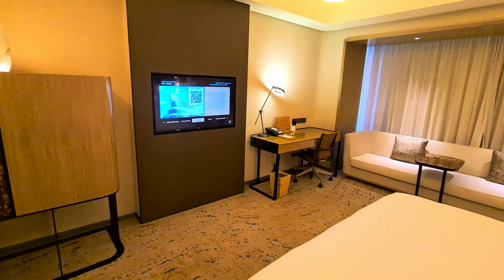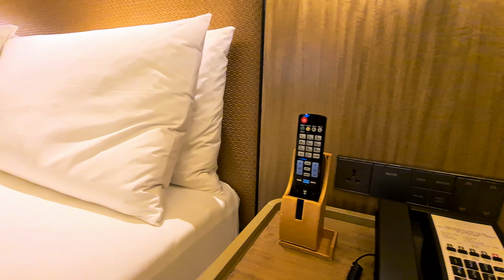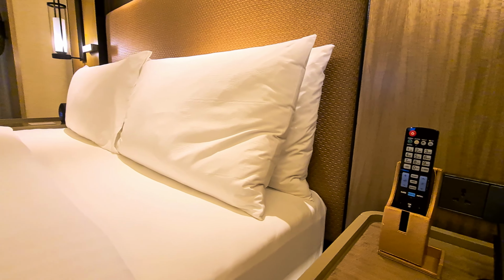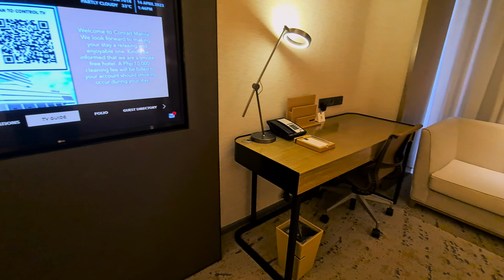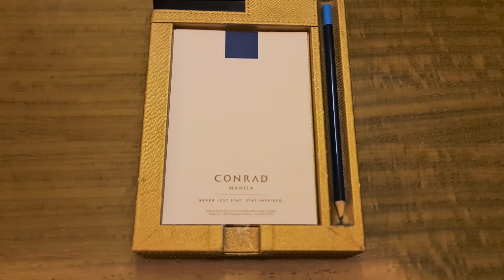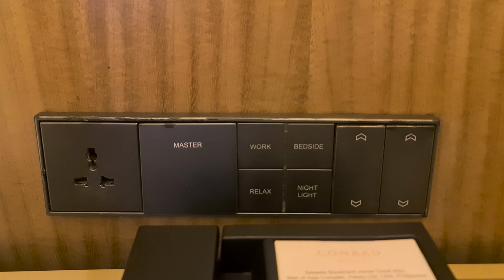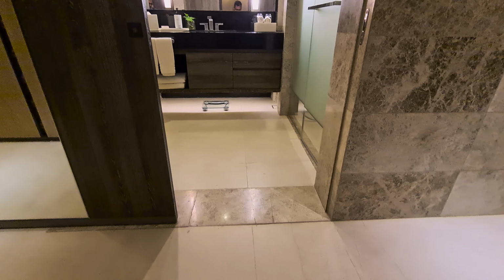Unlike a dating profile, where when you meet them in reality you think, Photoshop, this room is absolutely as stunning as the photos online. I absolutely love the design, the use of soft whites, darker grey tones, and the lowered ceilings. After a long day out in the humid weather, this is a relaxing, modern, and beautiful space to unwind in. And I didn't even know this was the start of many good things to come.